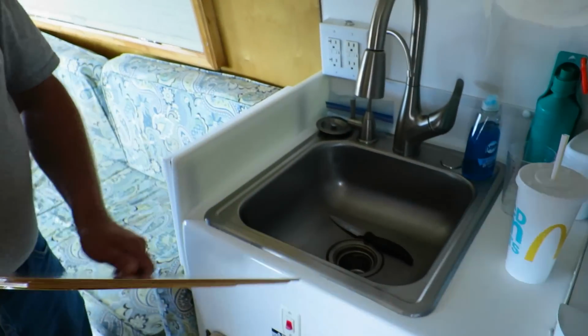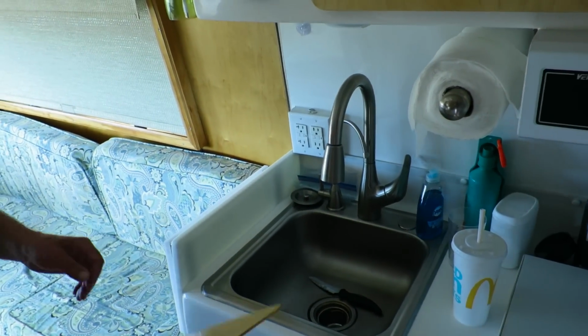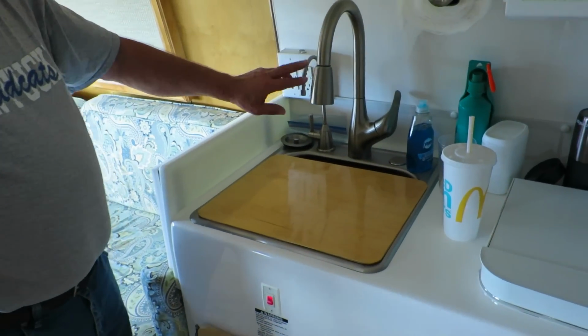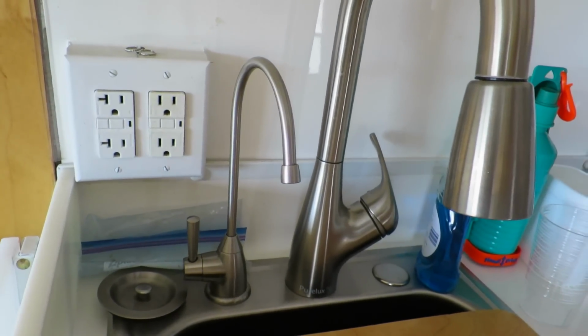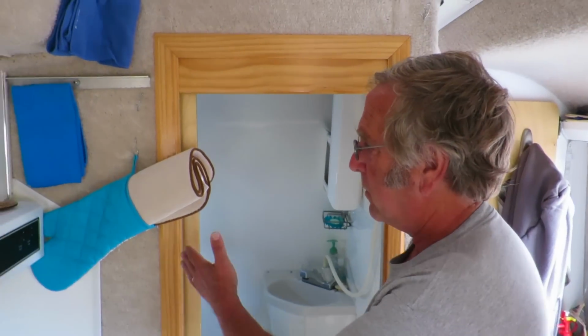We did replace the sink. We put a bigger sink in. Haven't done the dishes yet. And we switched to filtered water over bottled water. We used to carry gallons of bottled water. It's surprising how much bottled water we used. With Cindy and I and 2 dogs, and then flushing the toilet and washing our dishes, it's amazing how much water you use. Of course, we don't use the drinking water for that.